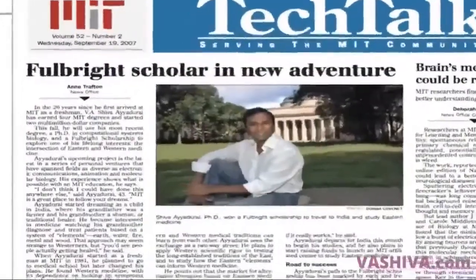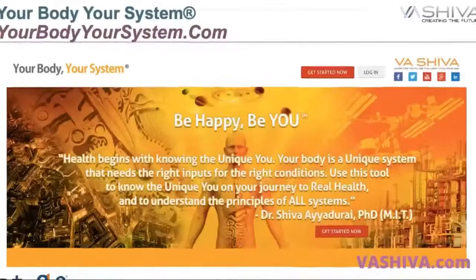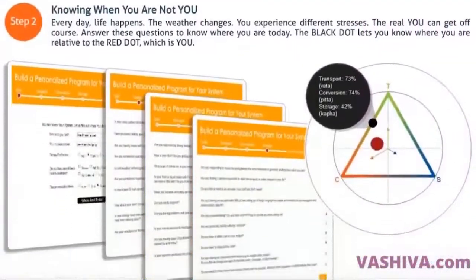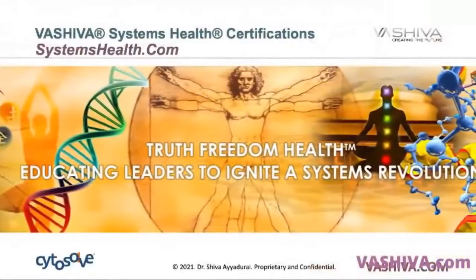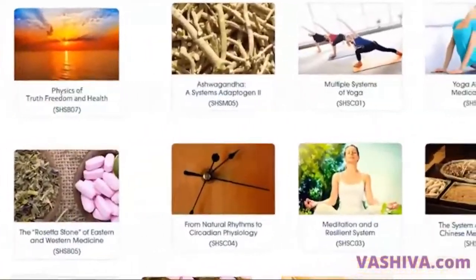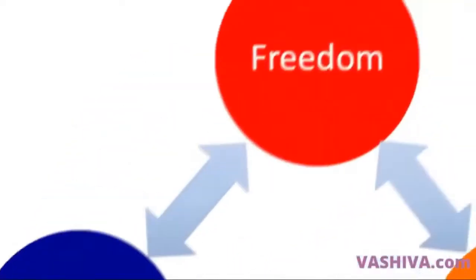These innovations led me back on a Fulbright to India, where I discovered the missing link between Eastern medicine and Western systems theory, honoring my grandmother, to develop Your Body, Your System, a powerful tool that will help you understand how your body is a system and how the inputs of food, supplements, and exercise bring your body back to its natural system state. And Systems Health, an integrative educational discipline that is now integrated into the Be Enslaved platform that will enable you to learn the science of systems, the science of everything, be it your body as a system or our society and politics as a system, to reveal the foundational interrelationships between truth, freedom, health.